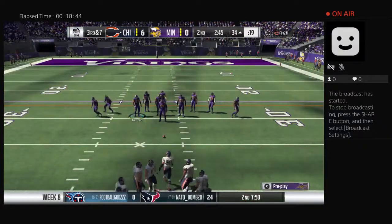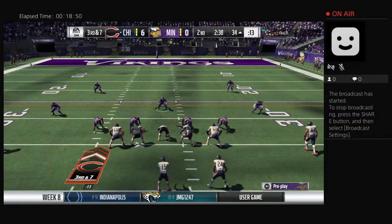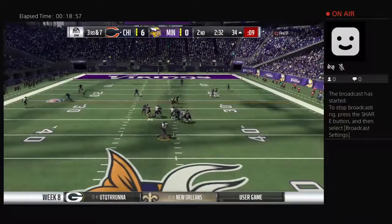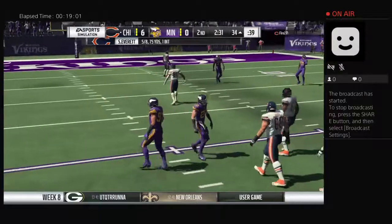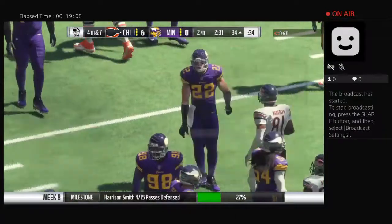The Bears on 3rd down. A perfect 3 for 3 as they look to keep that streak going. This is 3rd and 7. Here we go now. Off the play fake. Everett. And he can't quite intercept it. Zone coverage, free safety was there. Couldn't come up with it, and now it's 4th down.